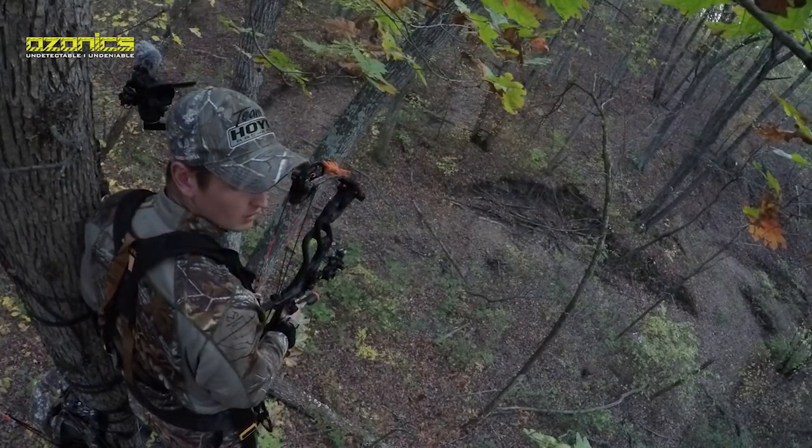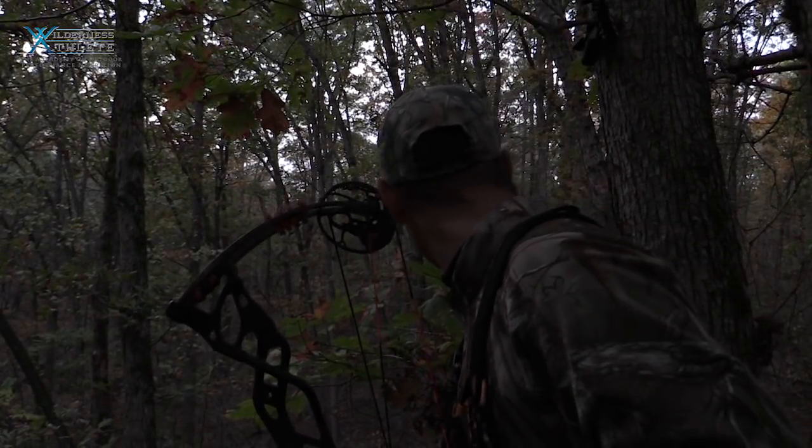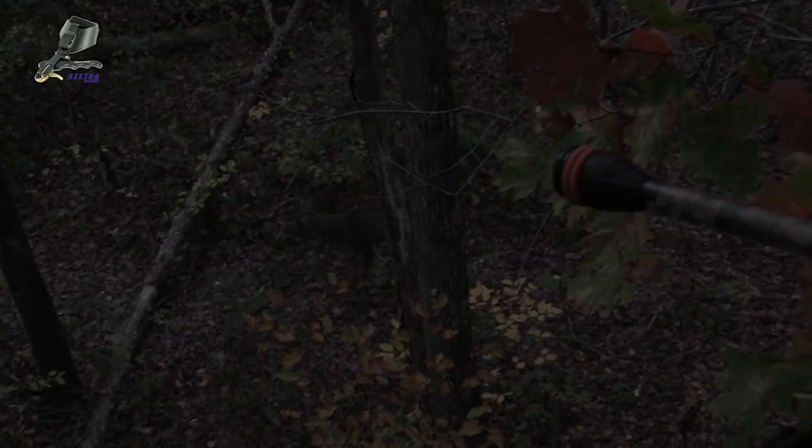Got a deer behind us. There's a deer behind us. Another buck. It's ridiculous.